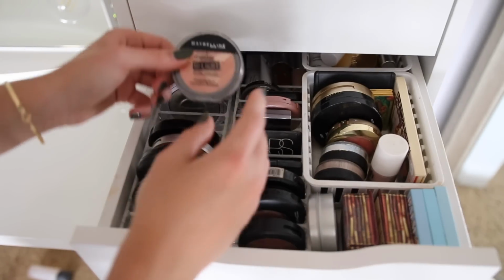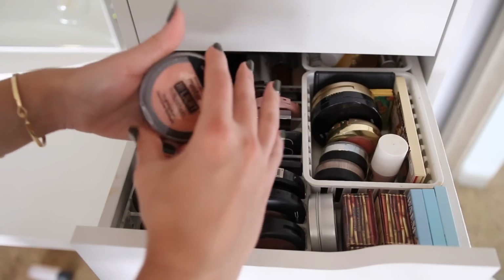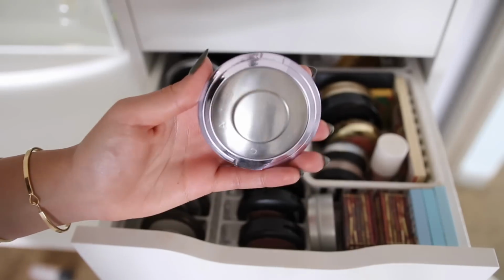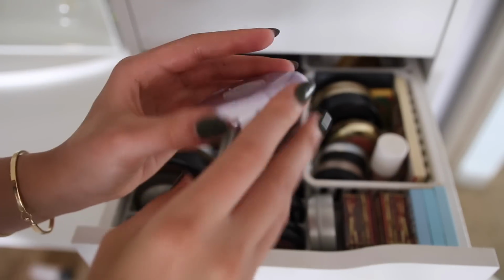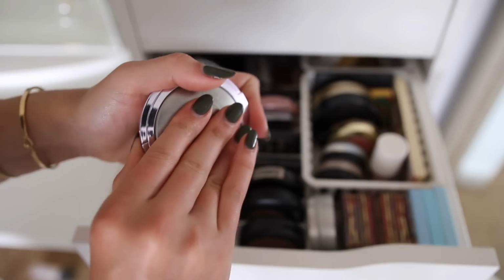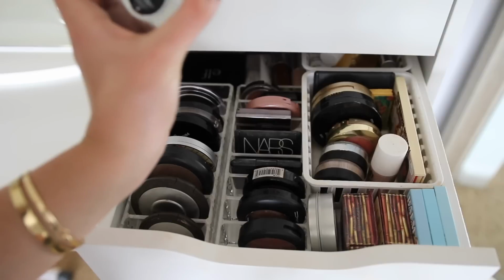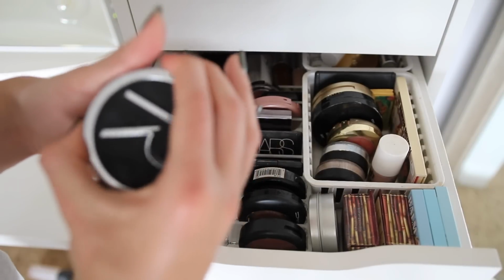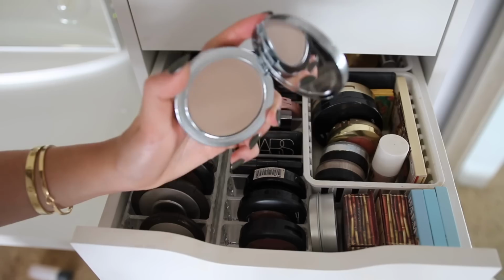And then I have this one from Maybelline. It's kind of like a highlighter blush duo in the shade Coral. And then this one Becca sent to me not too long ago. It's the new highlighter in the shade Prismatic Amethyst. And oh my goodness, guys, it's like holographic. It's so pretty. The brand is called Radial Instagram Compact Deluxe Contouring Powder. So it's just a contour shade.